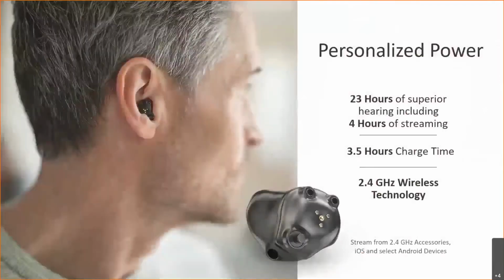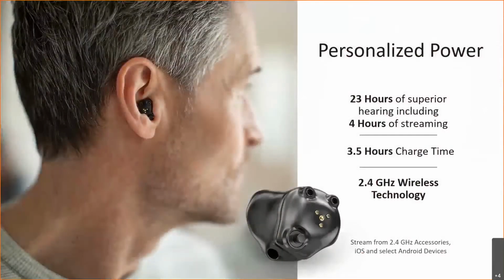So if we look at some of the specs for this, the battery life is wonderful. On a fully charged battery, they're going to get about 23 hours of battery life, and that's even if they are doing a lot of streaming from their smartphone or accessory. So even with about 4 hours of streaming, they're going to get about 23 hours of battery life. And to charge the devices is quite quick. They can fully charge them in just 3.5 hours.